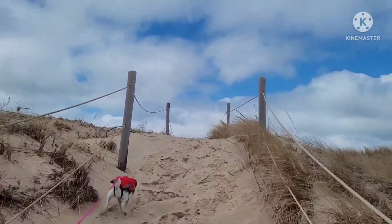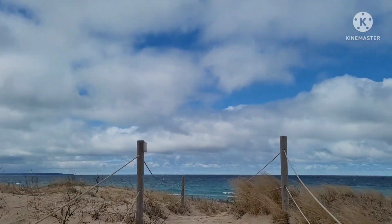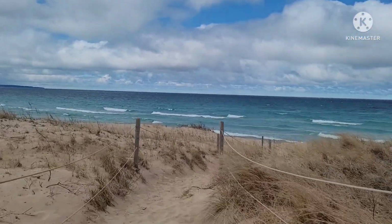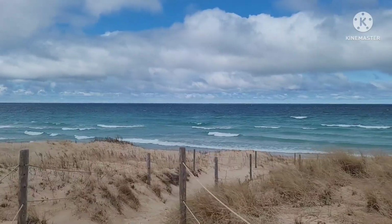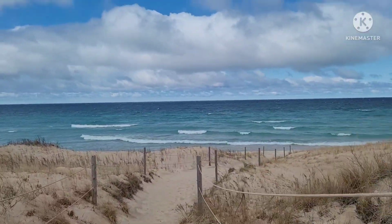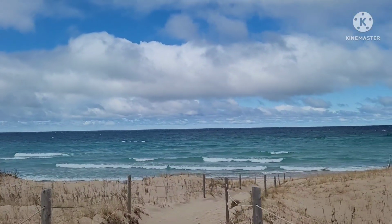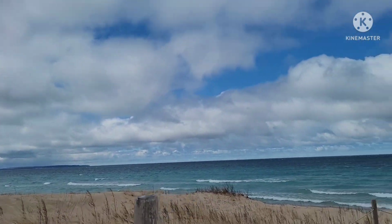You'll lose your breath just like I am. Oh, we're almost to the top. Oh, it's an ocean. That's no lake. That is an ocean. I don't know what they're talking about. Oh, this is Lake Michigan. And yes, you cannot see the other side. You won't be able to see Chicago unless you get really, really high up.